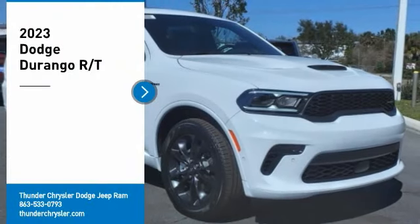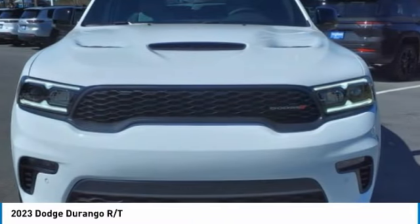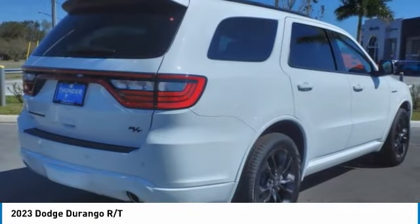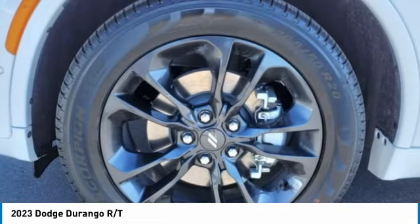Take a ride in the 2023 Durango. The Durango allows you and your family to travel in style and comfort. It offers more interior room than most midsize SUVs and has an available third row of seating. Underneath are sturdy body-on-frame mechanicals and the option for a powerful V8 engine.